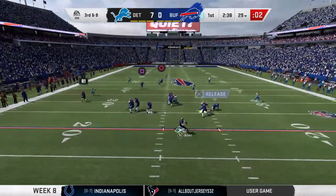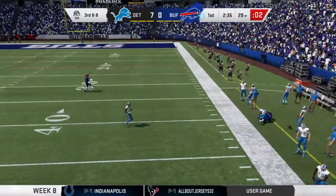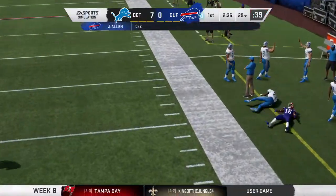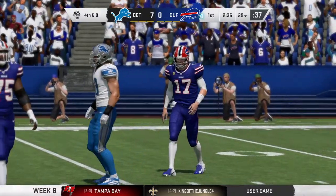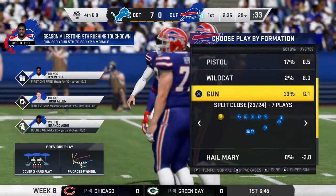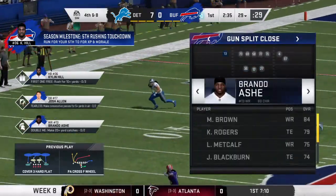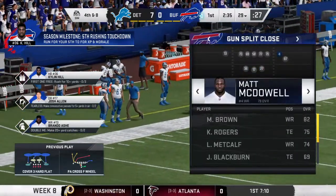To the air, Allen. And that is incomplete. And 3rd down is a key down in any game you play. And 3rd down defense, something we've got to watch in this one. Got to be effective on the passing downs. That's a pretty good first step right there.